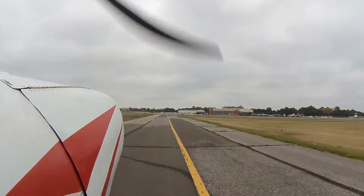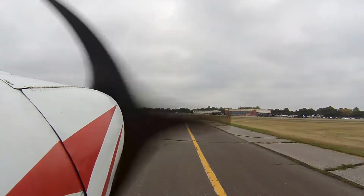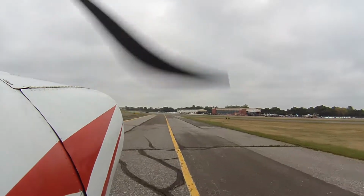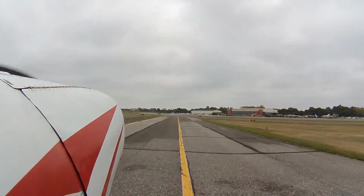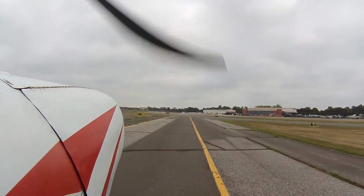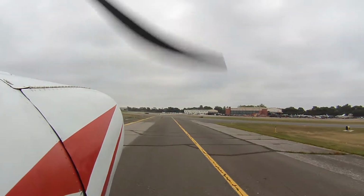I really love everything about this airplane. The sounds, the smell, the feel. I feel like I'm really flying a machine. That's how they did it back in the 30s when Don Luscombe designed this airplane. That's what he had in his mind.